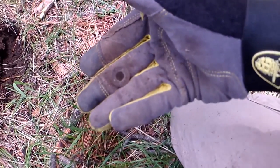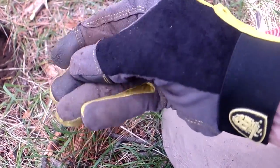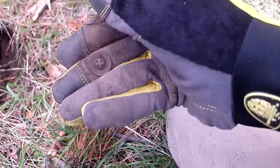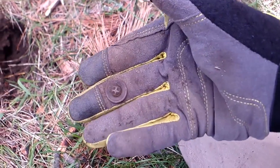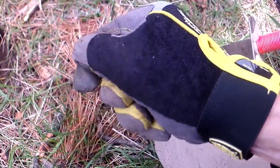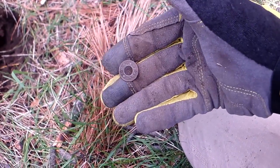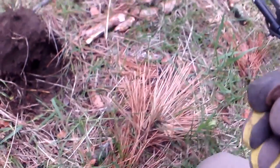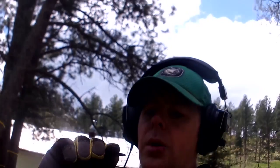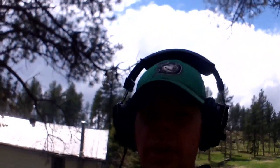I don't know how old this is, but it looks like it's copper, the back of it. The other one I scratched. This one looks pretty good if I didn't have the dirt. But anyway, it's a cool little find. Little U.S. Army button, second one of the week here in Custer. Anyway, we'll be off to you soon and see what else we can find.